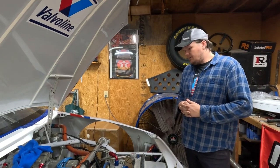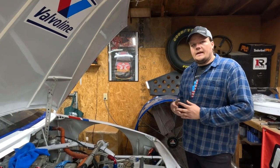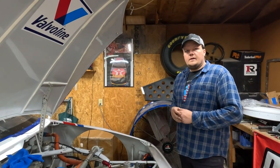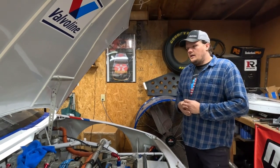When the hurricanes came through, I reached out to him, said, hey, I'd like to see the car again, and we wouldn't mind having it back up here. If we could help you in any way, we will. So he was kind enough to send it up here to us. So here it is. We're going to try to finish it for him the best we can.